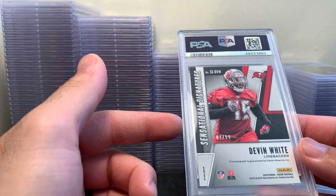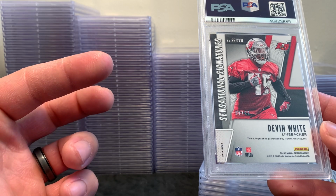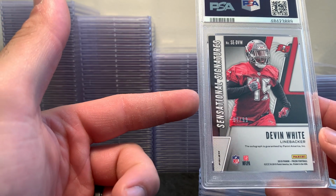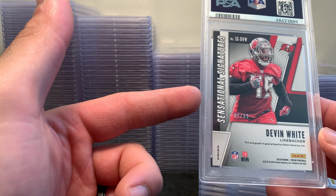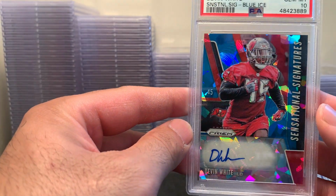This is a Super Bowl champion. He's one of the best linebackers in the game. I think he was second team All-Pro, second year, second team All-Pro. I think he was like number 4. He didn't play one of the last games of the season, I believe. He was like 4th in tackles and about like 12th or 13th in sacks. So he had a great monster year. This is Ice, numbered to 99, sensational.